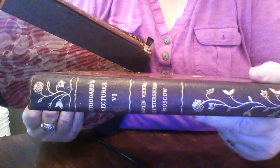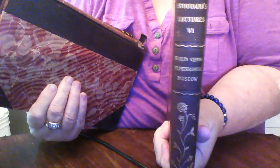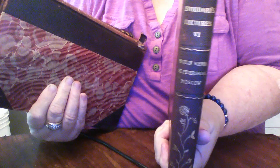It says Stoddard's Lectures, Volume 6. It's about Berlin, Vienna, St. Petersburg, and Moscow. And it's got this beautiful flower on the bottom. Look at that. Can y'all see that? Let me turn it this way. Maybe you can read it that way better. I'll try to hold it up that way so you can see.